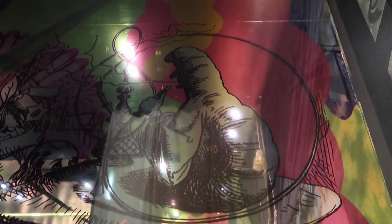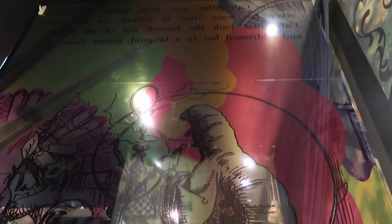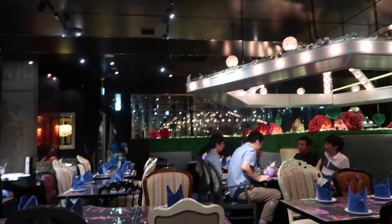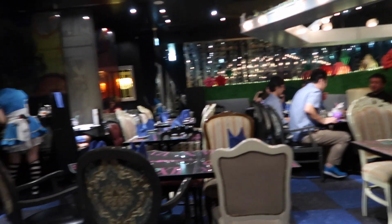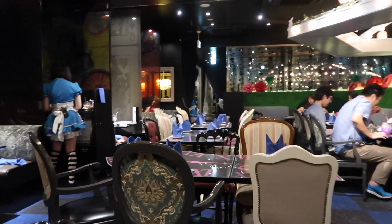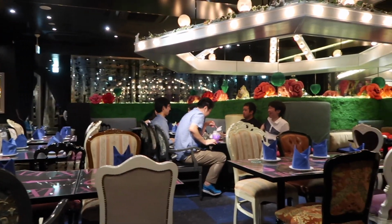So yeah, you've got this amazing glass art of the caterpillar and there's actual text from the book above. We're sitting behind, so it's reversed. I don't know if you saw, but all of the girls are dressed up in this cute little Alice outfit. Maybe a little bit too cute, but it's cute. And the whole place is like a hedge maze.